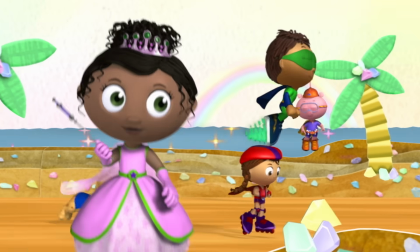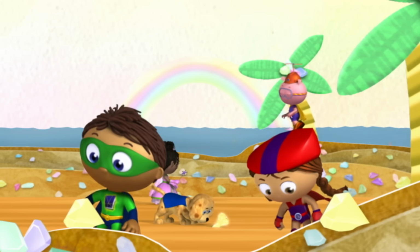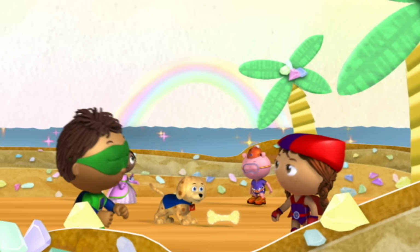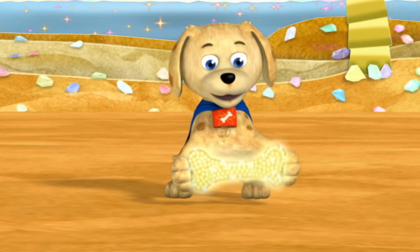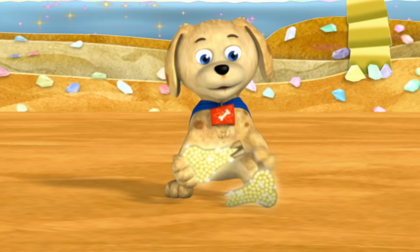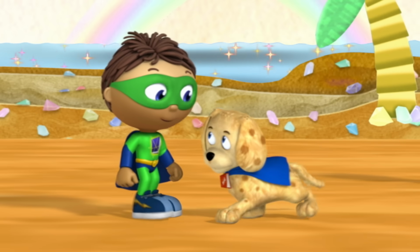It's beautiful! The 3 scrolls led us to the Jewel Sea. The golden bone should be here. Do you see the golden bone? It's the golden bone! Whoa! Congratulations, Woofster! Ho-ho! You followed the super secret scrolls and found the golden bone. Inside is your super secret message. Ruff! And then I'll find my home! Ruff! Your home is where you are loved.